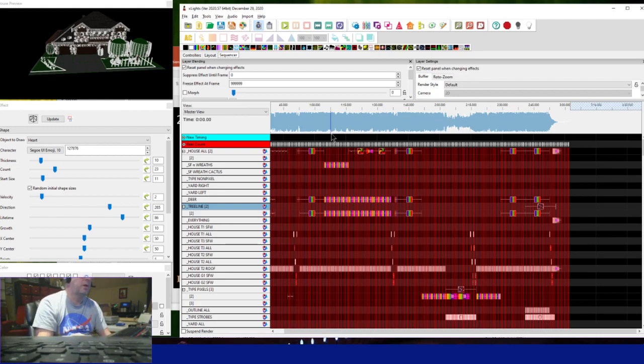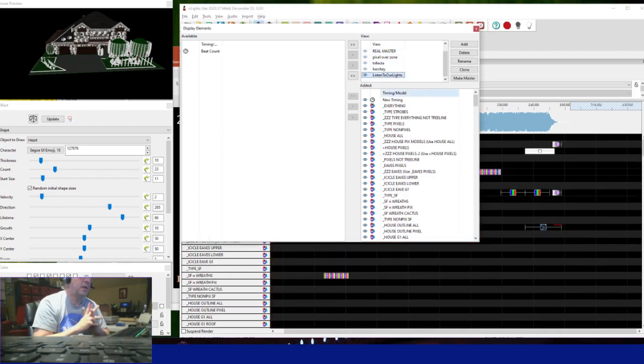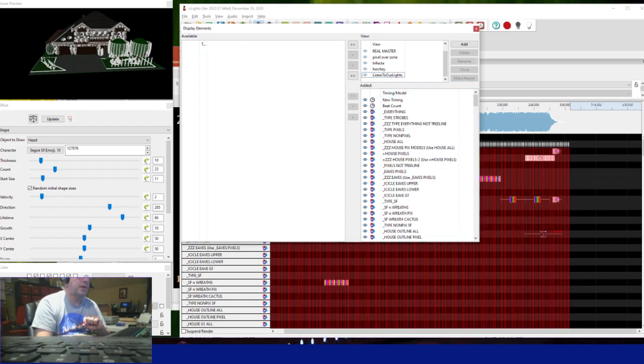There's another important thing to do. If I go up here to display elements, this shows me all of my different views, right? And one of these is a master view. So the master view is created by xLights, and you really can't touch it, okay? You touch it indirectly. So I created, listen to our lights. This is the intent, for this to be the master view. I click make master, and what it does is it takes this list of models and groups in this order and turns it into the real master, okay?